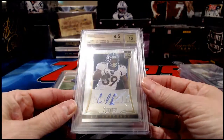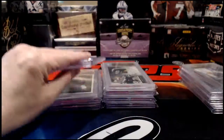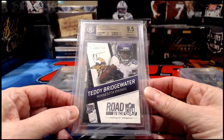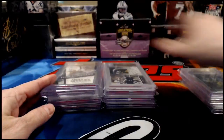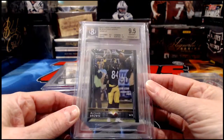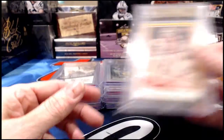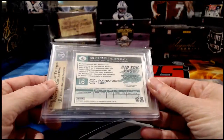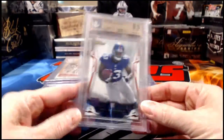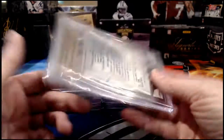C.J. Anderson, rookie auto out of 2013 Select for the Broncos. Little Teddy Bridgewater, Road to the NFL out of 2014 Prestige. The Antonio Brown Mini, Topps Chrome Mini, out of, what year was that? 2015. Joe Montana, Glossy, out of Classics. And then the nice Odell Beckham Jr. rookie out of Topps Finest.